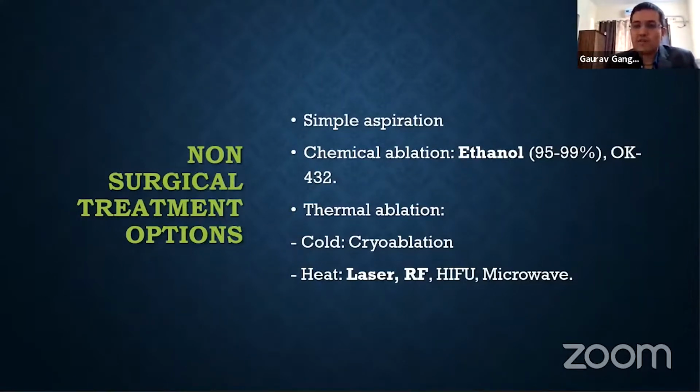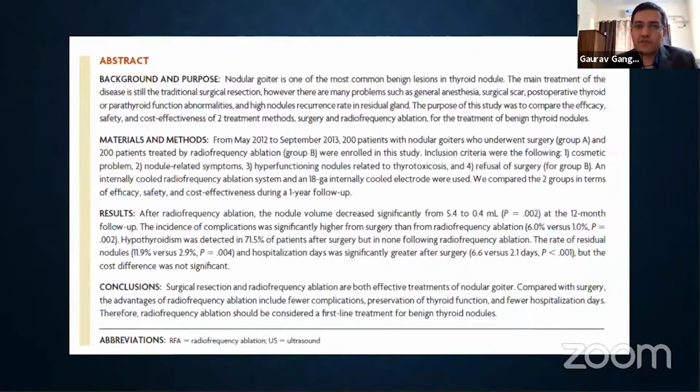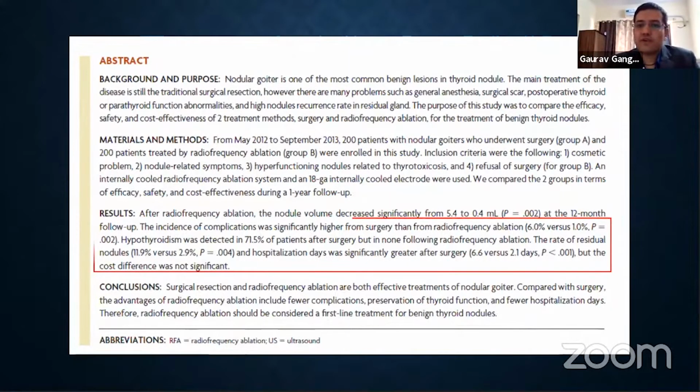Treating cystic nodules was there for a long time, but for solid nodules, we did not have any alternative. So let's look at that. Korea came out with the first research about a decade back, and this is their paper on their experience in 2015, where they compared surgery versus RFA, radiofrequency ablation, which generates heat and destroys the nodule. They compared them for multiple parameters. They took 200 patients in each arm, and what they found was that the efficacy was almost the same. Even after radiofrequency ablation at 12-month follow-up, the nodule volume had decreased from 6 ml to 0.4 ml. The incidence of complications, however, reduced from 6% post-surgery to 1% post-RFA.